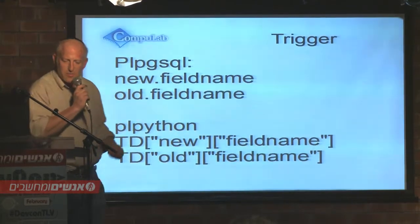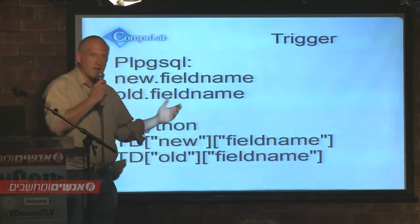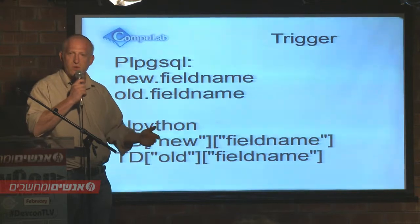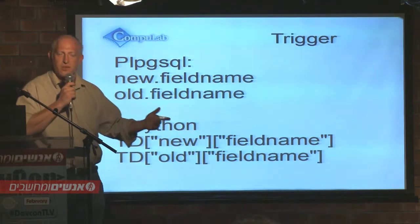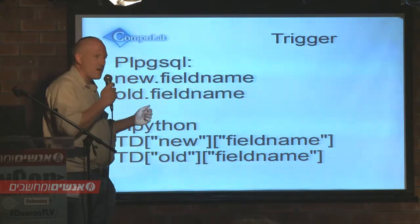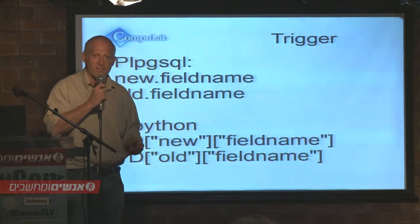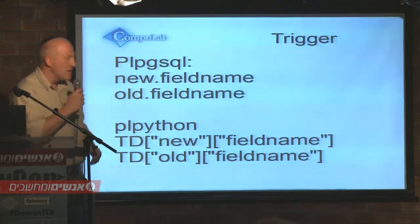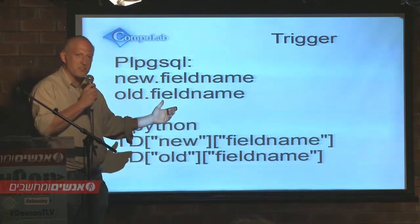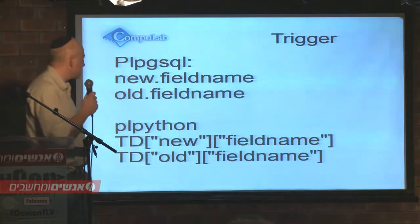In triggers in PostgreSQL, there are new and old variables. In an insert trigger, there's only a new. In delete triggers, there's only an old, and in update triggers, there's a new and an old. The new and old variables contain the record variable of the record that you just updated, with all of the data. So in an update, for example, new.fieldName is going to be the new value that you just changed, and old.fieldName is going to be the old value.